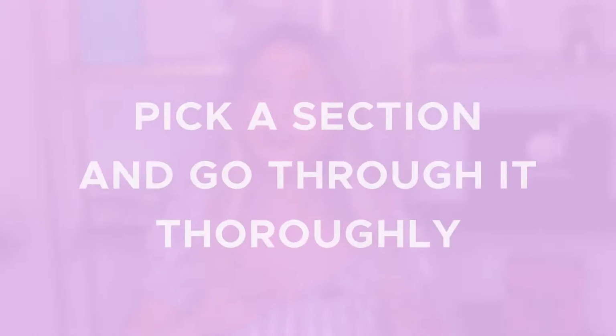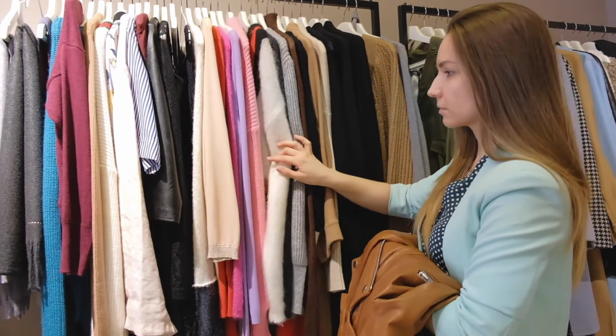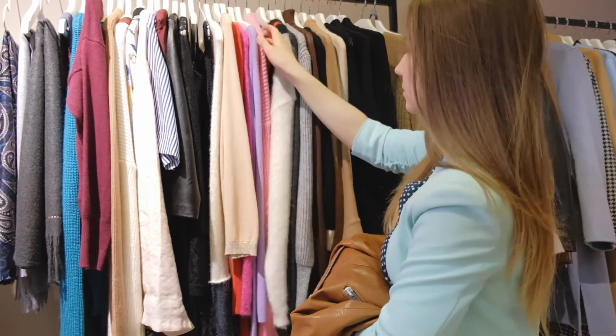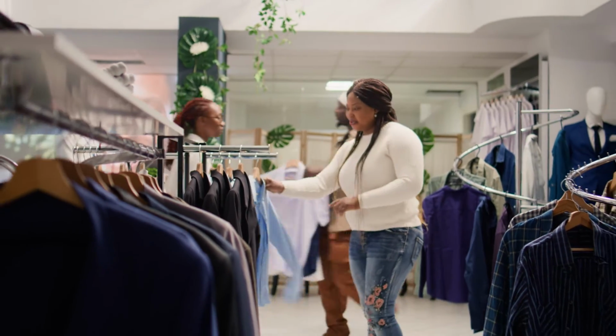Okay, my next tip at the thrift store is when you are there, really pick a section and go through it. So if you're in the activewear section, don't just rummage, okay? You need to physically touch everything and look at everything, because you're not gonna find stuff if you just skim. You've really gotta look.